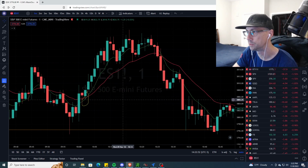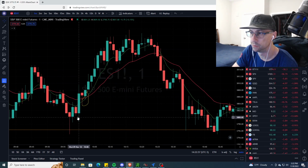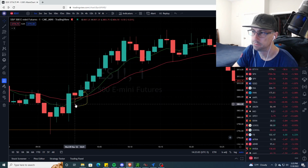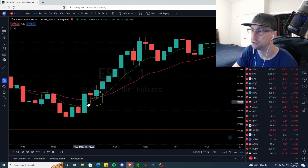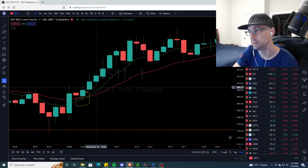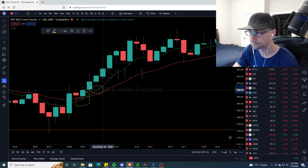So this is this morning, and here's 10 o'clock, and you can see this huge wick here, and then you can see a cross here. I have it circled. You see the EMA crossing above this 20 EMA, and you would look to not get in here. You would look for a retest. So we did not come all the way down, but this is where you would want to get in, right here. See that wick? That's where you would get in.